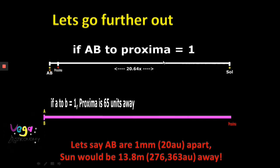You might want to imagine this yourself as well. Imagine A and B are 1 millimeter apart, so you can think on the top of your fingernail, perhaps 1 millimeter distance. That's 20 astronomical units. Look somewhere about 13.8 meters away, or 276,000 astronomical units. That's where the Sun would be. So, if the edge of your fingernail is 1 millimeter, somewhere 14 meters away is where we are.